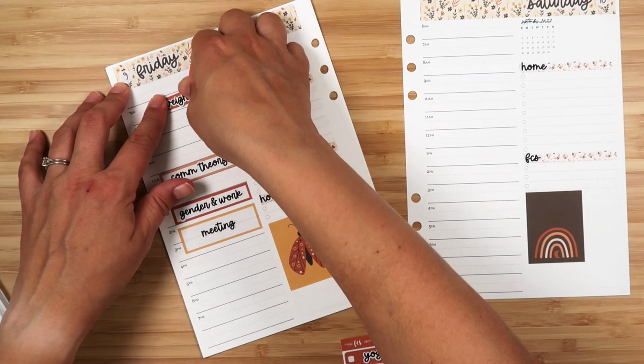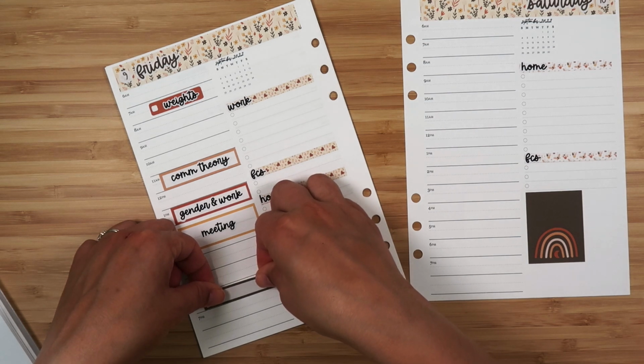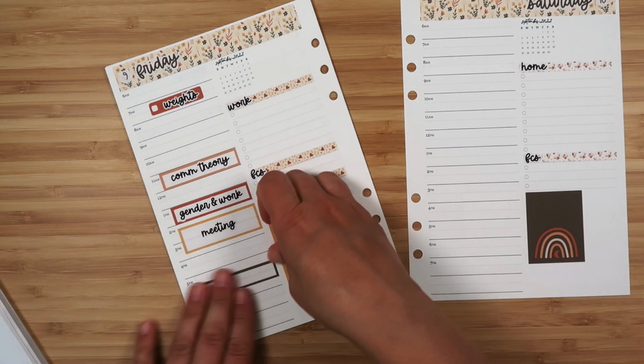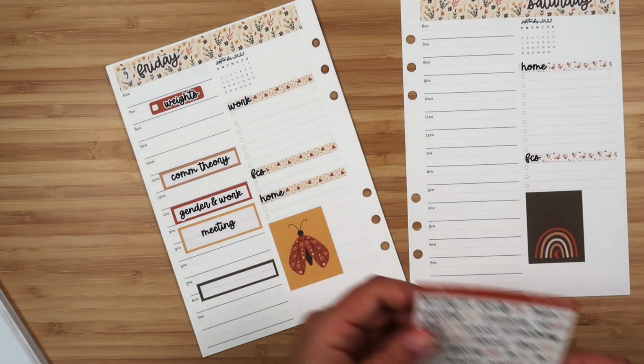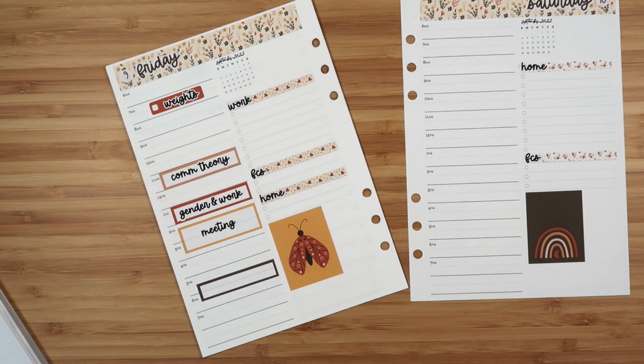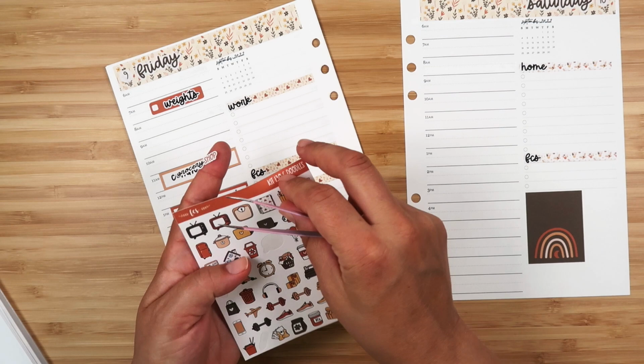And then my workout there, and then I will put grocery shopping, which is probably more gonna happen there. Oh, good, I found that one pretty quickly. And then I want my grocery bag doodle. There it is.